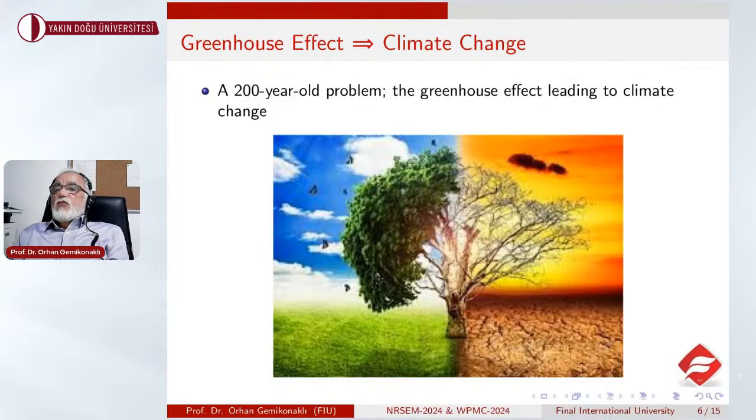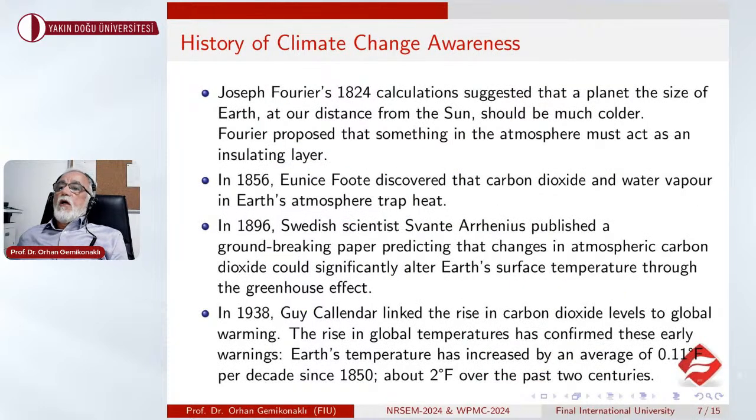Okay, greenhouse effect, climate change. Well, the greenhouse effect is the reason behind it, but climate change, global warming. We have recently, maybe in the past few decades, started to discuss this problem, but it's really a 200-year-old problem. And it's not only now that we know it; some scientists realized it long ago. Well, the first calculation is possibly the one done by Joseph Fourier. He suggested that a planet like ours, the size of our Earth, at our distance from the sun, should be much colder. So he proposed that something in the atmosphere must act as an insulating layer, so it's not as cold as he calculated.